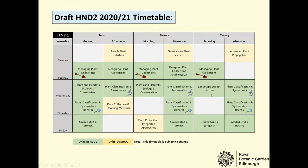We also have landscape design history. So this will give you the history of designed landscapes. So going right back to sort of Roman times through to modern, looking at who the key figures in designed landscapes. So people like Capability Brown and Humphrey Repton, and it will give you a really good understanding of where some of our landscapes came from, and especially if you go off to work in, say, a historic garden, you'll understand what some of the design features, where they might have come from, and how you can maintain them and keep them to show them to their best to the visitors to your garden.